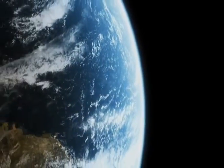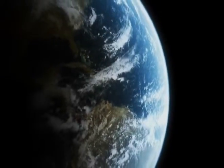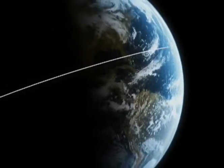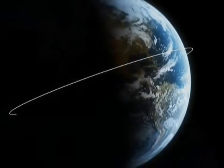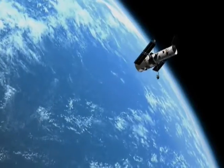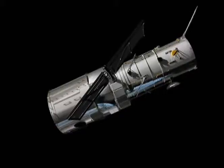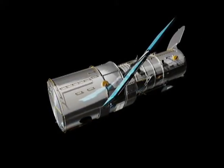Hubble is an upgradable space-based telescope orbiting at almost 600 kilometers, placing it well above most of our image-distorting atmosphere. It takes about 97 minutes to complete each orbit. It is designed to take high-resolution images and accurate spectra by concentrating starlight to form sharper images than are possible from the ground, where the atmospheric twinkling of the stars limits the clarity.